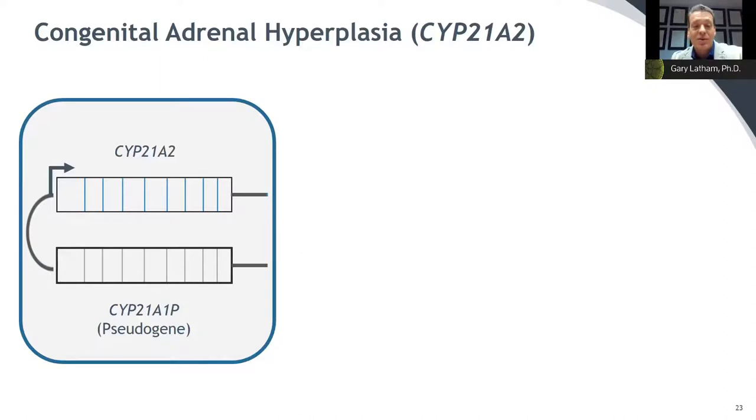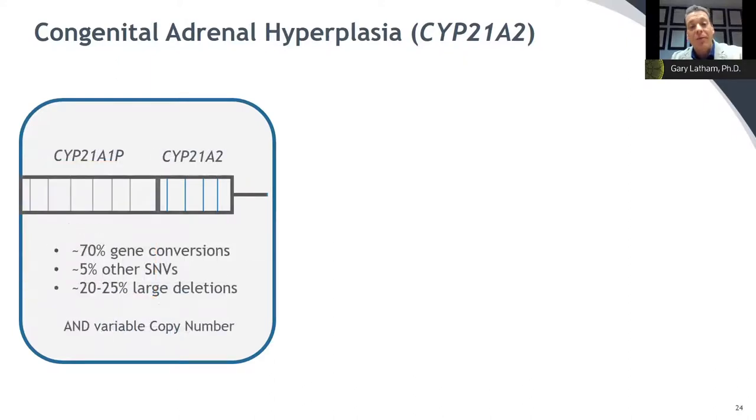And as a result, we have to tell these two genes apart, and there are multiple ways by which pathogenic events can arise, such as from gene conversions from one gene to the next, from other SNVs, as shown by the red bar here, or from large deletions that can occur that can generate fusions between the two genes. Now, on top of all that, both the gene and the pseudogene have variable copy number.